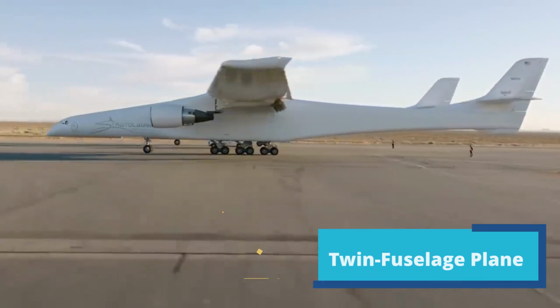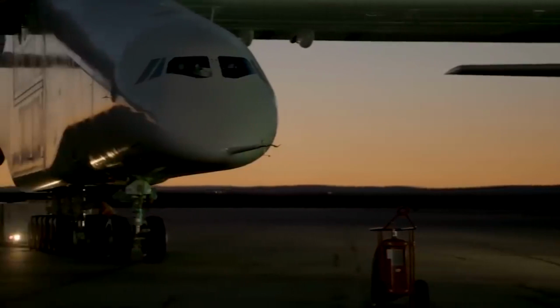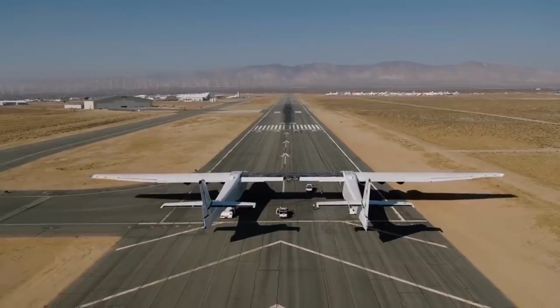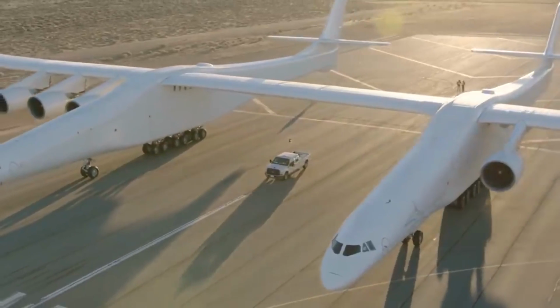Twin fuselage plane. There are many amazing things in our list. Surely there are some of you who have already seen the things we have shown you today, but we are almost 100% sure you haven't seen this. Because this twin fuselage aircraft made its first flight in April of this year, just a couple of months ago. Stratolaunch Model 351 is an American carrier aircraft.